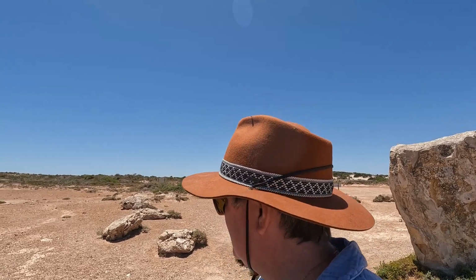All right, next up, we have arrived at Woolshed Caves, apparently. So we've got to walk down the stairs.